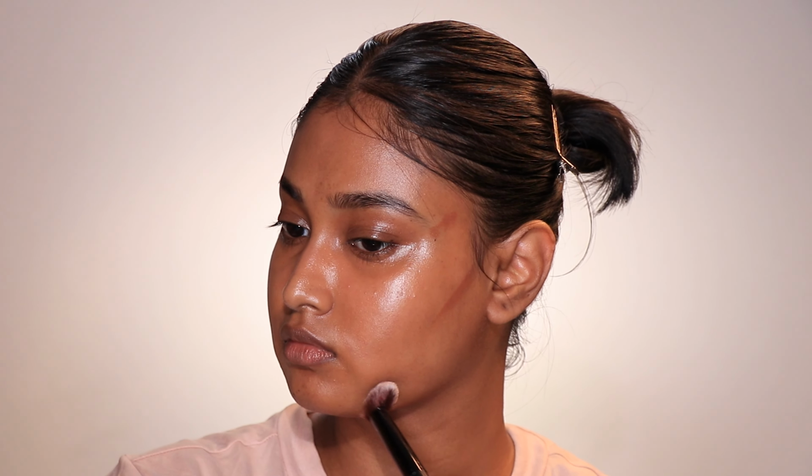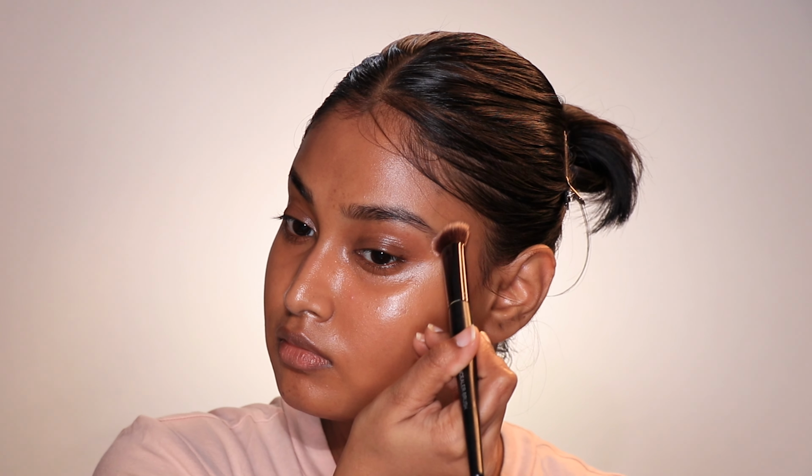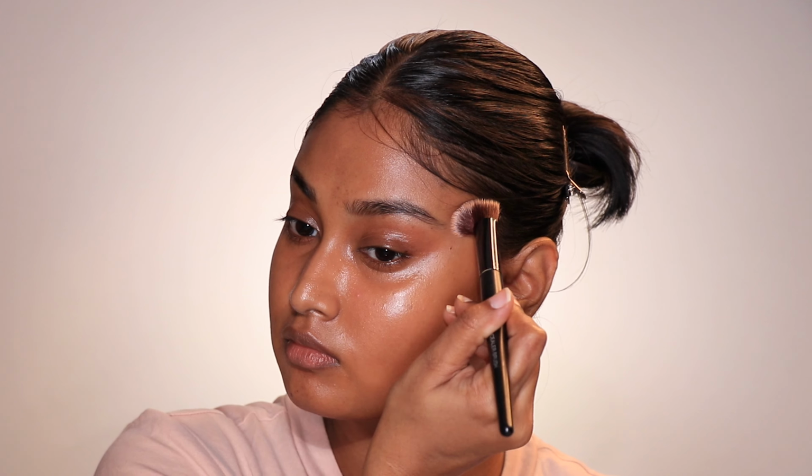The consistency is very creamy, so you should let it sit for a few seconds and blend it out. But if you don't want to wait, just make sure you're stamping the contour while blending and not sweeping the product. The color is in between a contour and a bronzer, so it gave me warmth and dimension at the same time.